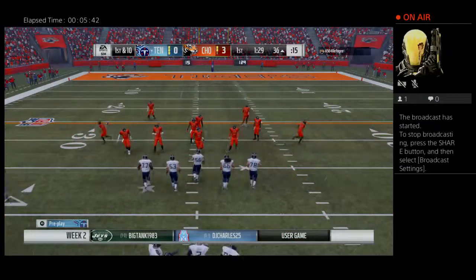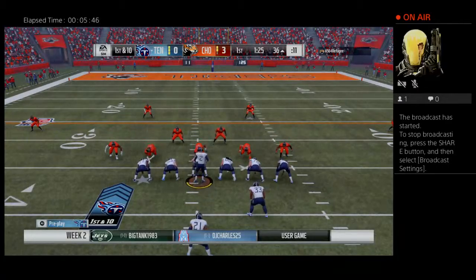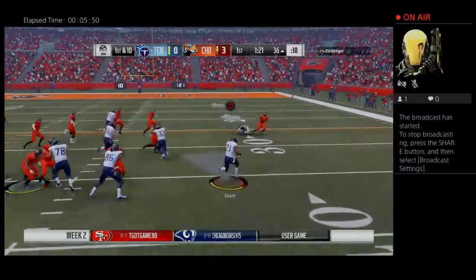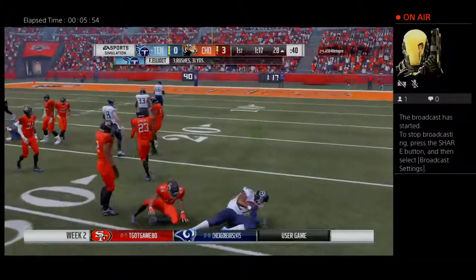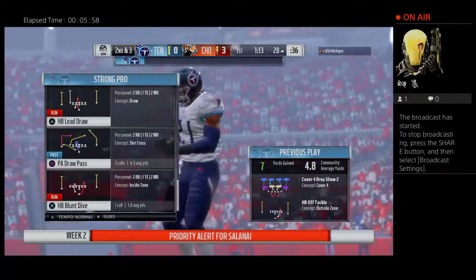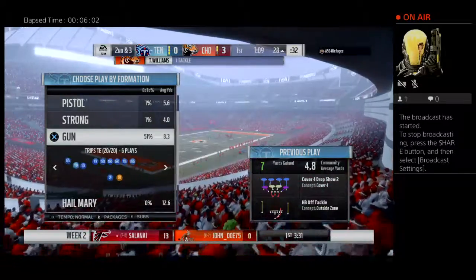So from the 36 now, 1st and 10. A first down carry by Elliott. And he'll work his way inside the 30 now to the 28. A solid run on first down. Gain of 7 leaves him with a 2nd and 3. A nice run here early on.